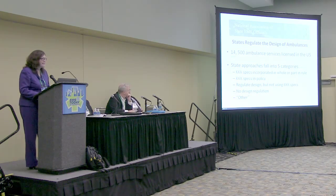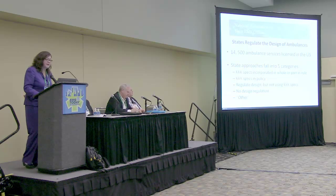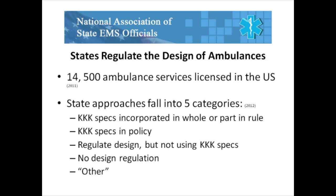The last time we asked the state EMS offices to count the number of ambulance services and report it centrally in the United States, we came up with about 14,500 ground EMS agencies that transport patients. That is a lot of organizations. And so I'm sharing these data with you in the interest of understanding how big the footprint is of any potential changes in design of ambulance services.